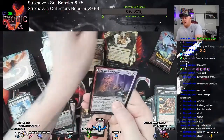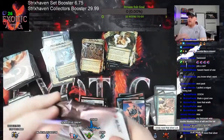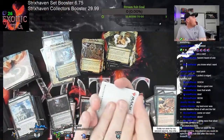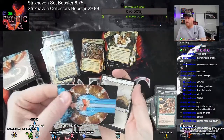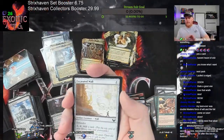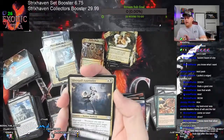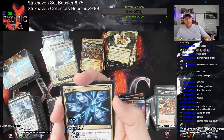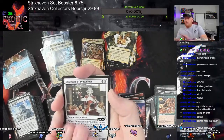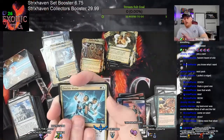Viboplex, Snakeskin Veil, Spirit Summoning, last pack, last pack. Oh, we have a foil archive card in here. Foil archive card is in here. Did it save the best for last? Did it? I'll take a Wandering Archaic as well. Fracture's good. Double Major's the rare. There is a foil archive card in here.